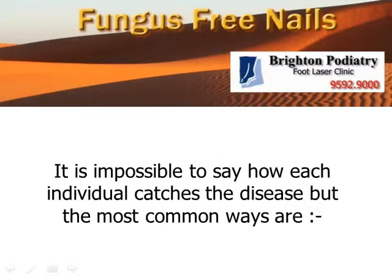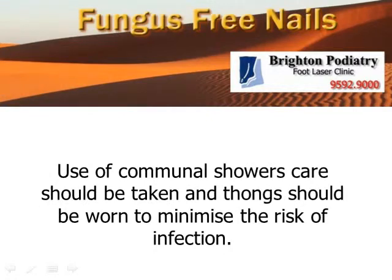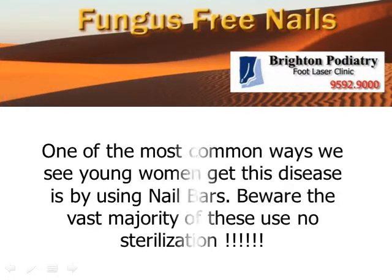It is impossible to say how each individual catches the disease, but the most common ways are use of communal showers, and care should be taken and thongs should be worn to minimise the risk of this infection. One of the most common ways we see young women get this disease is by using nail bars. Beware, the vast majority of these use no form of sterilisation.